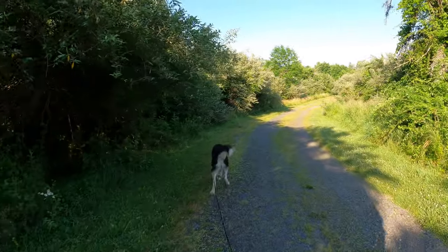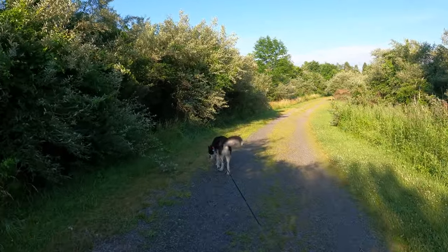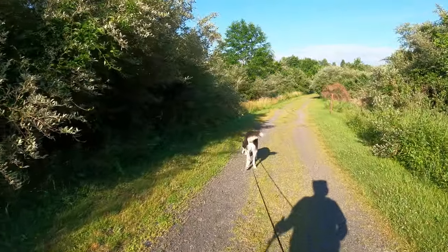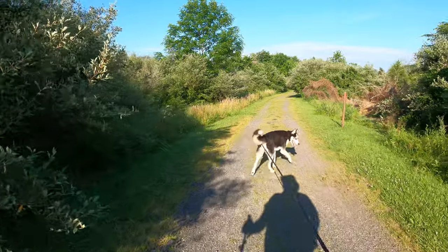Some parts of this hike do get a little sloppy. The Red Trail itself is actually pretty good, but there are parts, especially on the Blue Trail, that can get a little mushy, but for the most part, it's pretty good. That being said, you can wear sneakers, but you're probably gonna want something like at least a light boot, I would say.